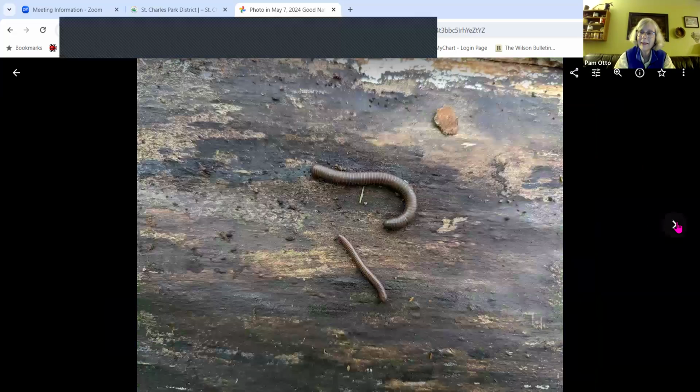And since we're staying with arthropods here, this was a kind of a fun find. One of the members of our class found this millipede making its way across the road there. She did a little rescue. And when we went to put it on this log to get it out of harm's way, we found a younger version of this same species. This is the American millipede, Narcissus americanus.